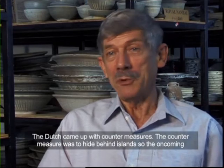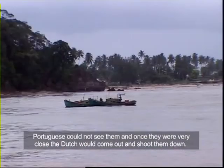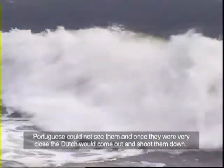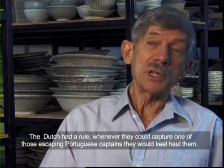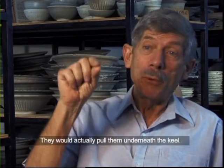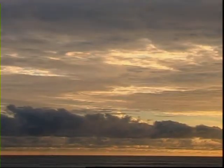The Dutch came up with a countermeasure. The countermeasure was to hide behind islands so the oncoming Portuguese could not see. And once they were very close, the Dutch would go out and shoot them down. The Dutch had a rule: whenever they could capture one of those escaping Portuguese captains, they would keelhaul them. They would actually pull them underneath the keel. Very few people survived keelhauling in those days.